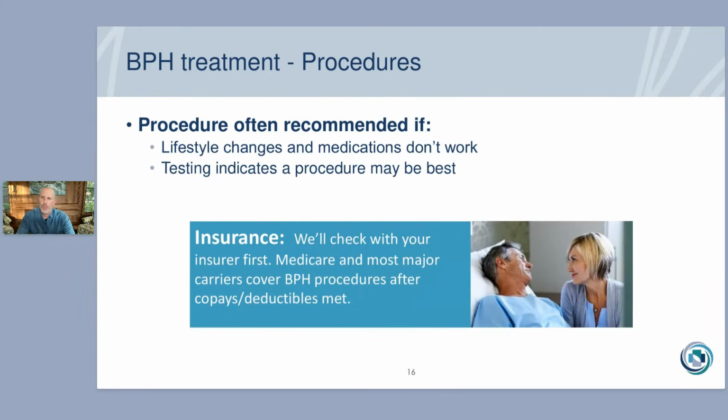So when do we consider procedures? Procedures can be considered and are recommended if lifestyle changes and medications don't work, or many patients don't want to take medications because they feel that the side effects are prohibitive. There's testing that can indicate that a procedure may be best, in which case we would consider and discuss procedural options. It's important to know that anytime we are considering a procedure, we make sure that we check with your insurer first. Medicare and most major carriers cover BPH procedures after copays and deductibles are met.